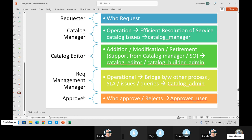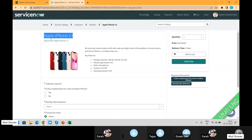When you go into this particular training, there you will get a complete table as well, showing who can create a catalog and who can delete a catalog. I'm not saying item, I'm saying the catalog, this complete thing. Who can create the categories? Who can update the categories? Who can delete the categories? These two are the categories, mobile and hardware. Who can update an item, who can remove an item, who can delete an item. I'm talking about this thing.